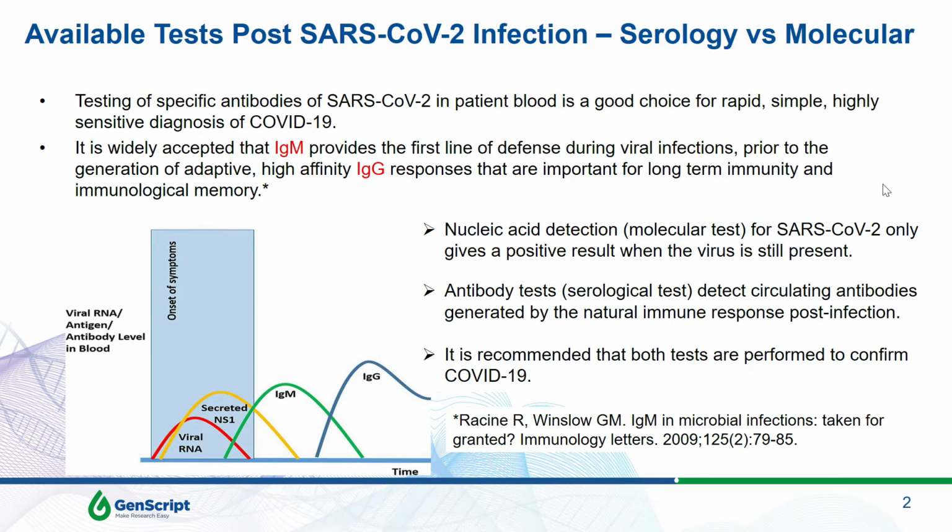So all of the available tests for SARS-CoV-2 infection fall under two major categories: serology and molecular. In the early days of the pandemic, before we had vaccination, the primary mode of testing was molecular testing, which was using PCR. And that's because PCR is very sensitive in being able to measure the presence of the virus. If we look at this graph, where we look at onset of symptoms versus time, you can see that the viral RNA is the first thing that we can measure, and that's using a PCR test or a molecular test. And that's to get early detection of infection so that people can isolate and quarantine themselves to prevent spread of infection. And that's what we were doing initially.